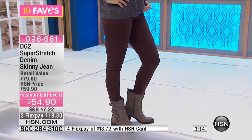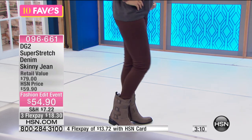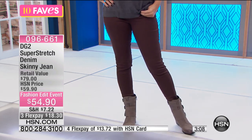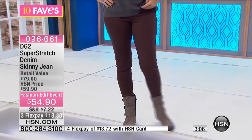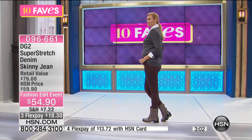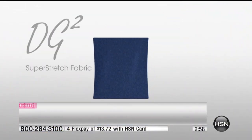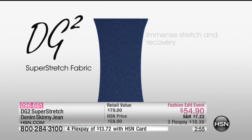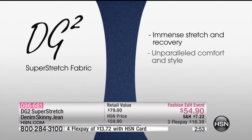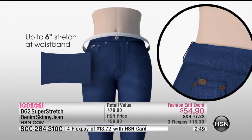You've got spandex and cotton, you've got a really great look, and let's face it, we live in jeans. We live in them. This is something that we do, and we Americans invented jeans, and we keep inventing them over and over and over again, just doing them better. This is what we mean by super stretch. It means it's got immense stretch, but also a recovery, so it doesn't stretch out of shape.